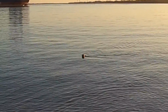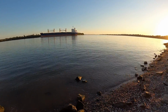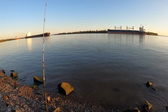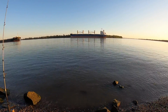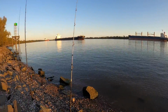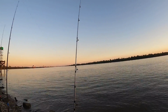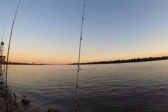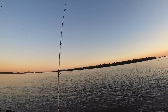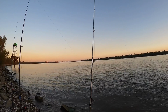Hello, little guy. I tried to zoom in the best I can. There's a little river otter popping up. Here he is. He popped up right there. There he is again. Cute little bugger. You little stinker, messing with that line. I saw the line move. I looked down at little stinker staring back at me. I wonder if that bite I just saw was the otter doing this, whacking my line off.